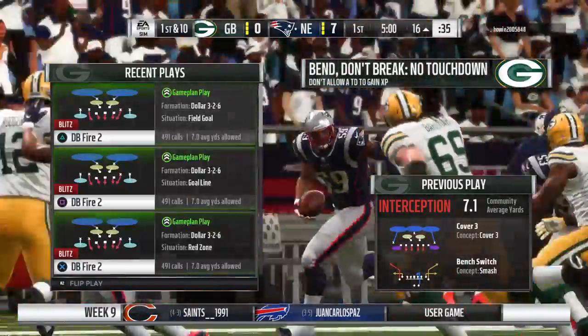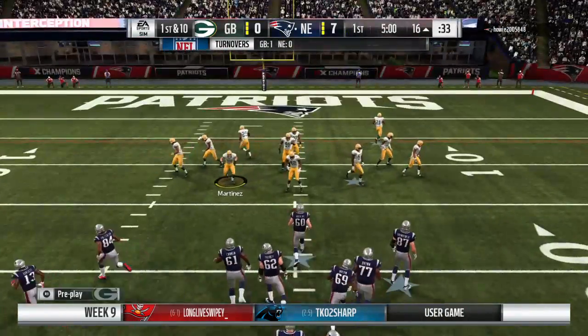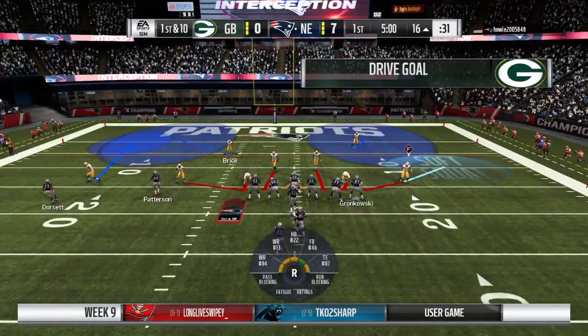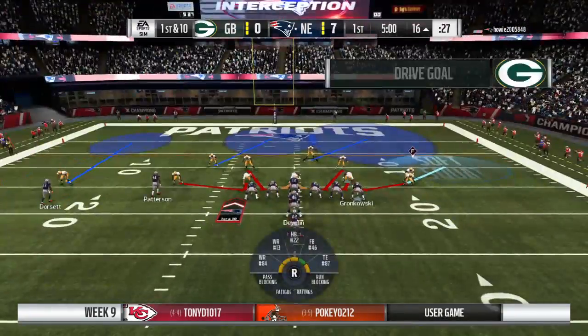Well, they didn't exactly show patience there, did they? Just down a score, they come out firing right away and compound things by throwing an interception. It put their defense in a really tough spot.